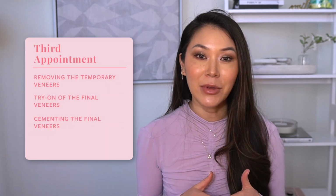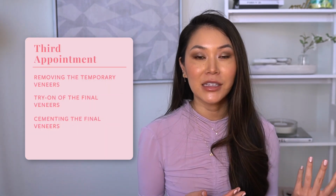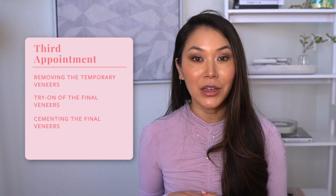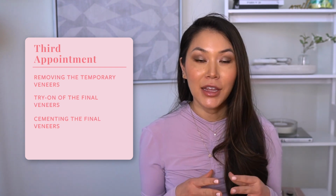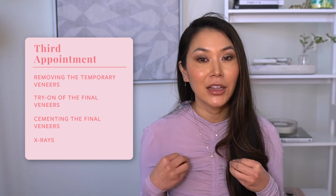Now, once we get the green light from the patient that they love their veneers, we start the process of cementation. And that's just a little back and forth between myself and my assistant. Again, you will be numb for this appointment, and the process actually goes really quickly once we get the okay to install them. In that third appointment, we will also take x-rays just to make sure that everything is fully seated, sealed, and looking beautiful. Once they're in, we spend the rest of the appointment just cleaning up all the cement, polishing those teeth, and making sure that your bite feels the best that it can.